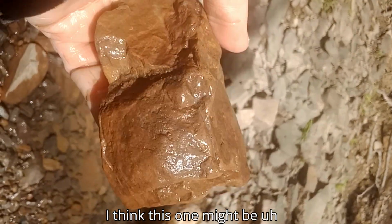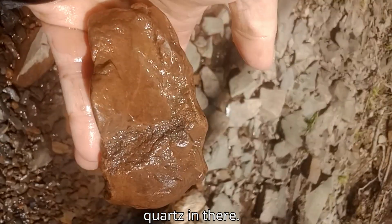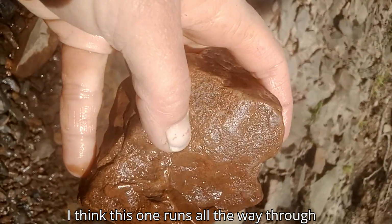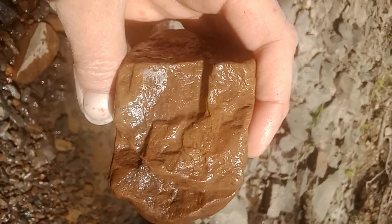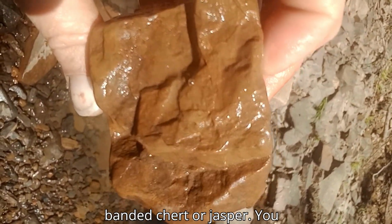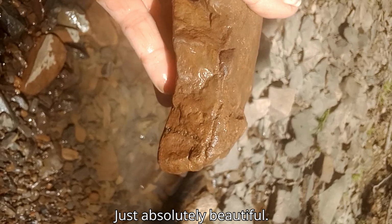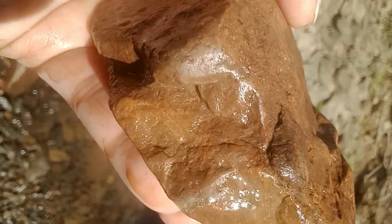I think this one might be, it's super heavy. Oh yeah, look at all that quartz in there. I think this one runs all the way through here. Might be banded chert or jasper. You see those lines going east and west? Just absolutely beautiful. Look at that.